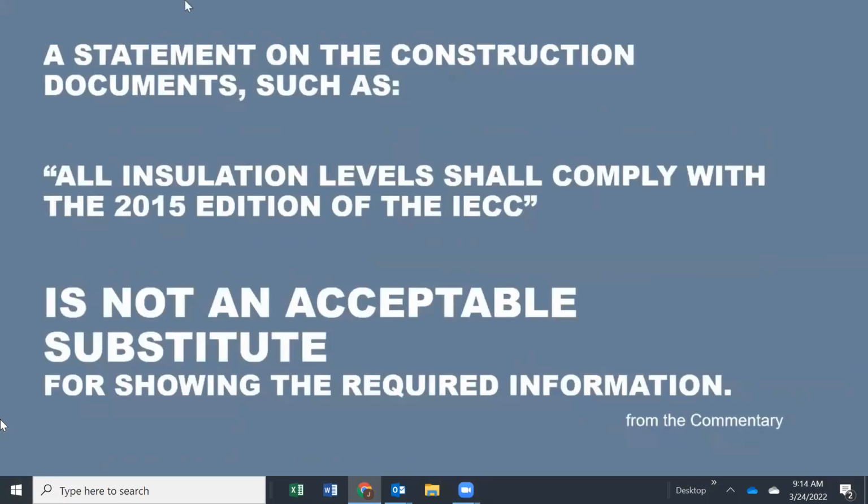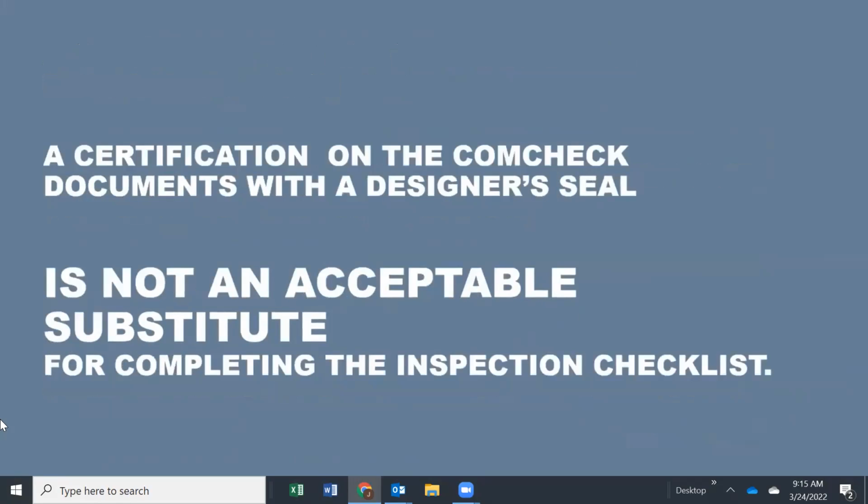So in an effort to be clear with everyone, a statement on the construction documents such as all insulation levels shall comply with the 2015 edition of the IECC. Okay, so let's just make a note, say, hey, builders, looking at the plans, everything is going to comply with the code. Nope. Not an acceptable substitute for showing the required information in the plans. In fact, a certification on the COMcheck documents with the designer's seal is also not an acceptable substitute for completing the inspection checklist.